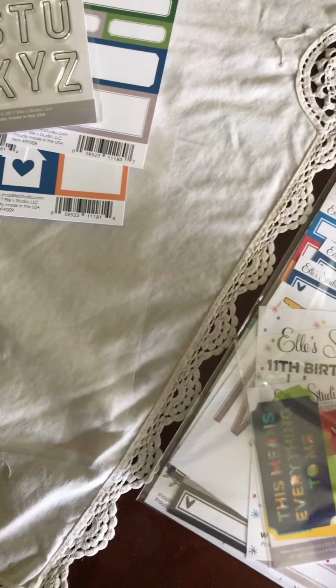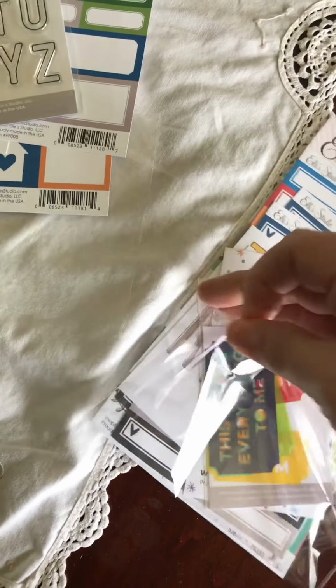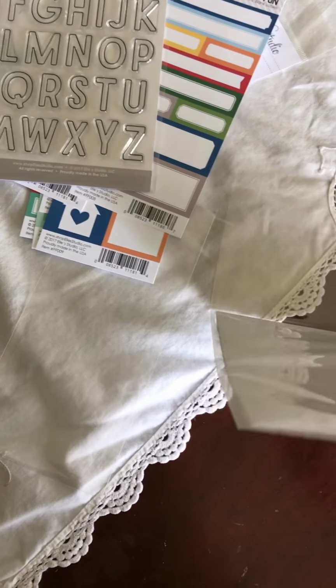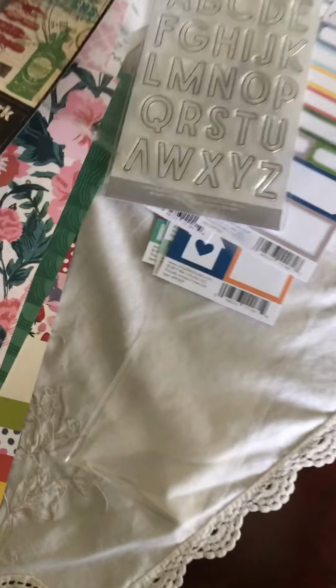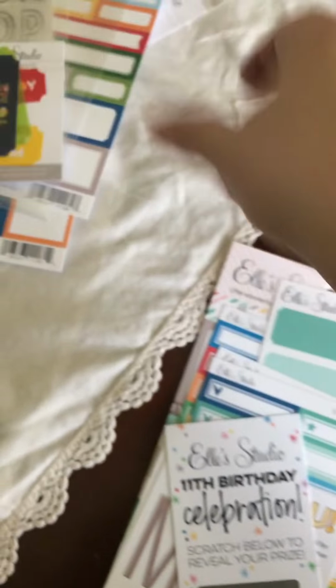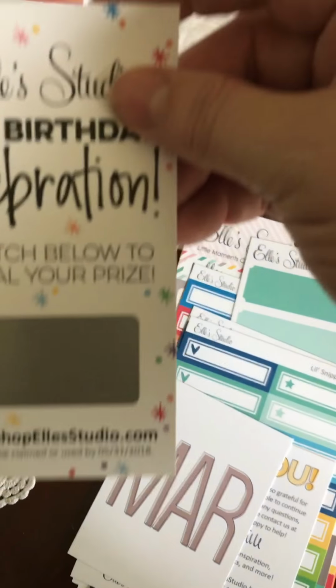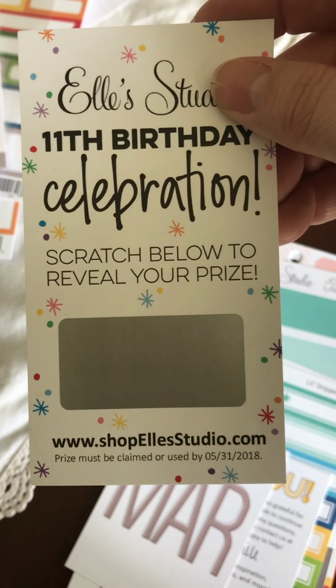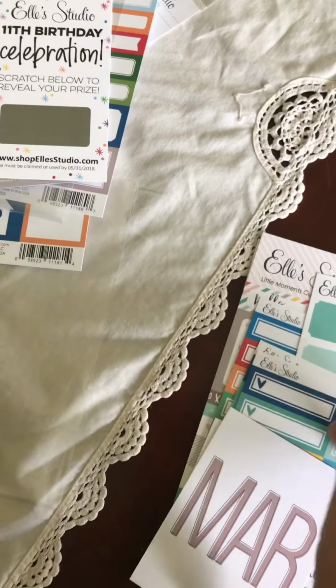And then I got sort of a hodgepodge of things. I just went through their sales section and grabbed the things that looked interesting to me. So these are some vellum labels. Oh, I haven't done this yet. Oh, and I didn't miss out on it. That's cool. Well, maybe I won a prize.